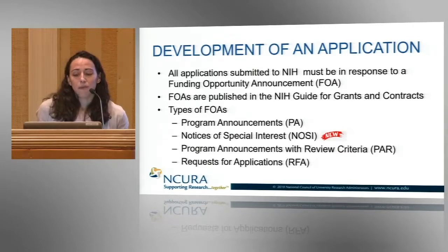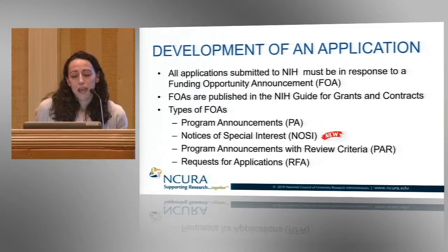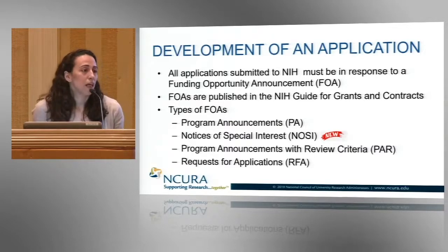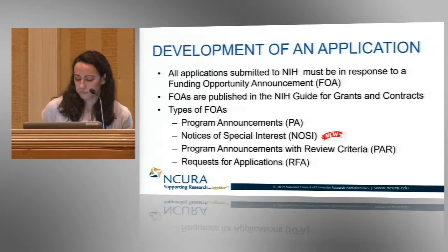All of our FOAs are published in the NIH Guide for Grants and Contracts, and I'm going to pull that up and walk you through it just a little bit in a couple of minutes. And first, I'm just going to explain a little bit about the different types of funding opportunity announcements that you'll see in the guide. And so those are program announcements. A new type of FOA that we're seeing a lot more lately is notices of special interest. So I'm going to talk a little bit about that. We also have program announcements with specific review criteria, as well as requests for applications.